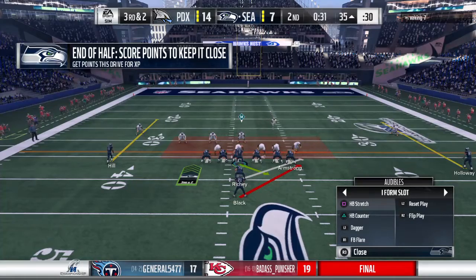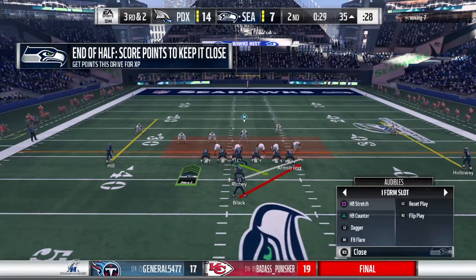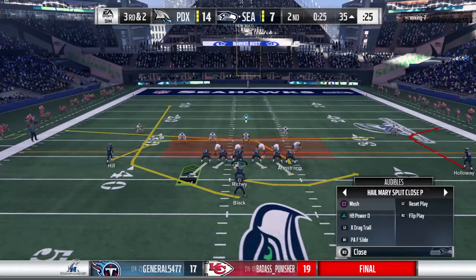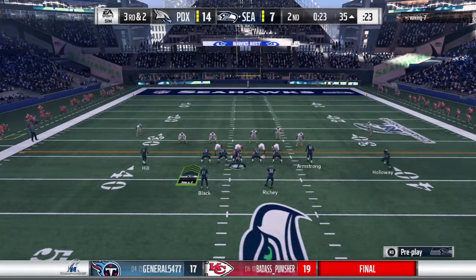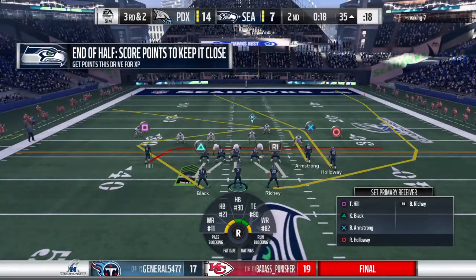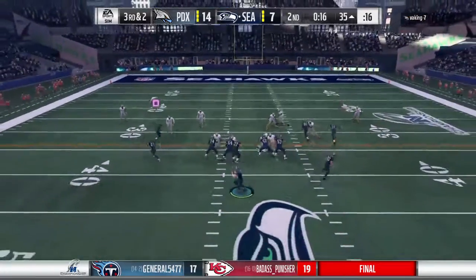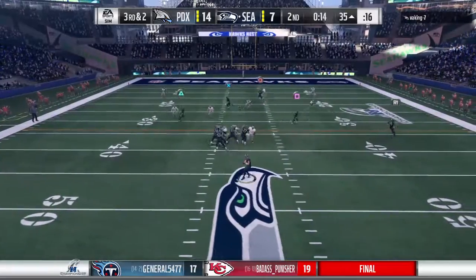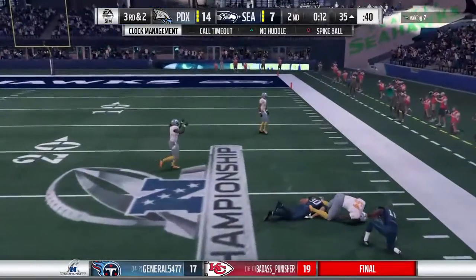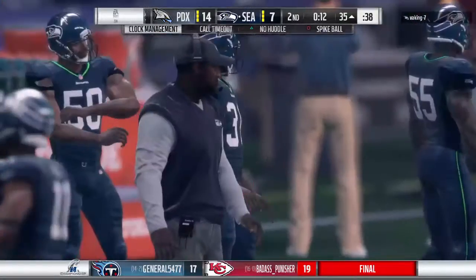Here we go now. Blue 90. Blue 90. Gun, gun. Set. 319. They'll drop to throw. It's going to be incomplete. 12 seconds left.